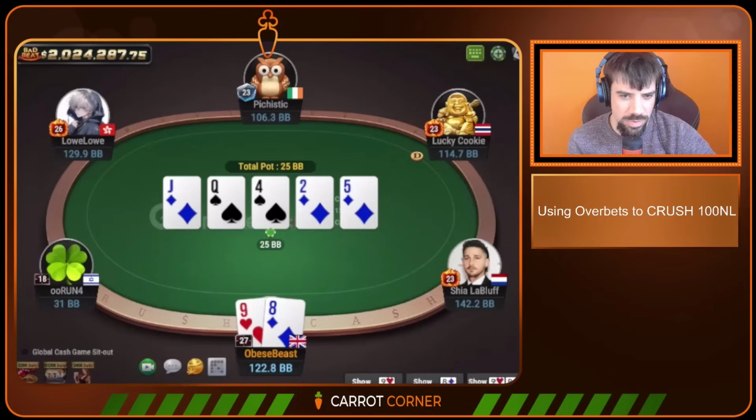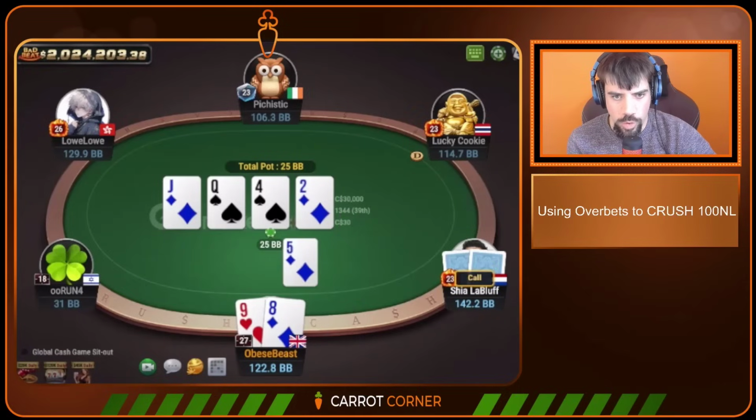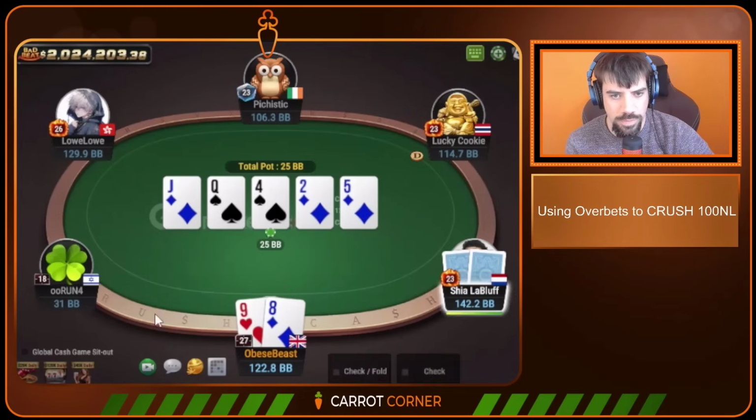You could argue about the exact sizing I use here, and you could make some arguments like, well, is villain really going to notice the difference between 48 and 41, and maybe I should have just gone 41 or something like that, which I think is a fair enough point to make.